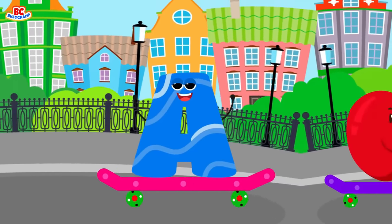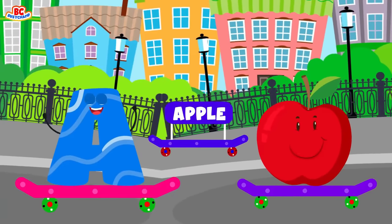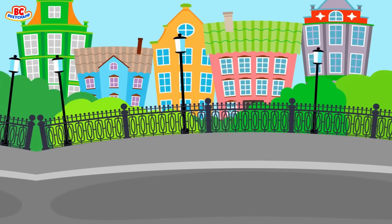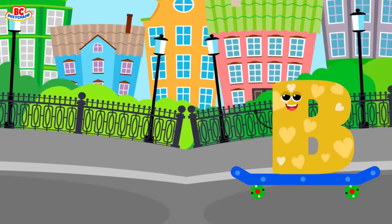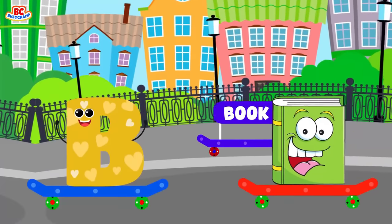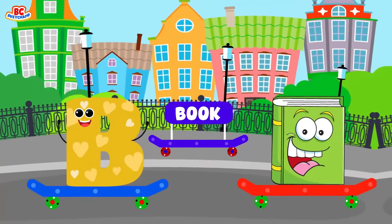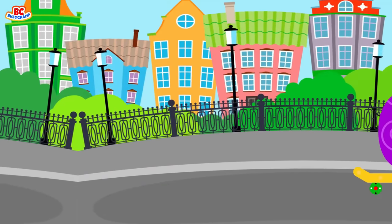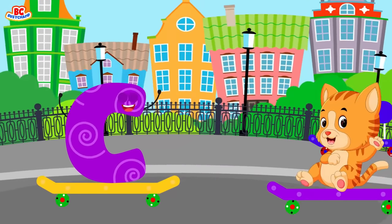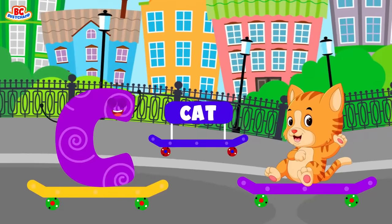A. A is followed by apple. Apple. A for apple. A. Apple. B. Book is chasing B. Book. B for book. B, book. C, the cat is coming behind C. Cat. C for cat. C, cat.